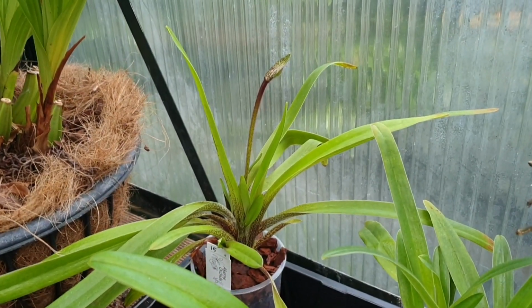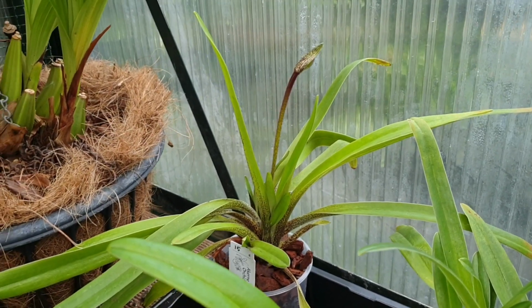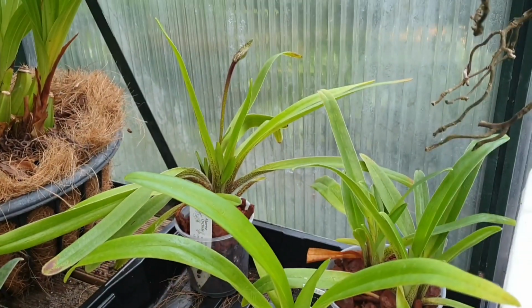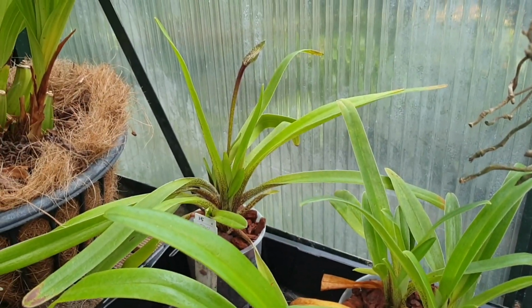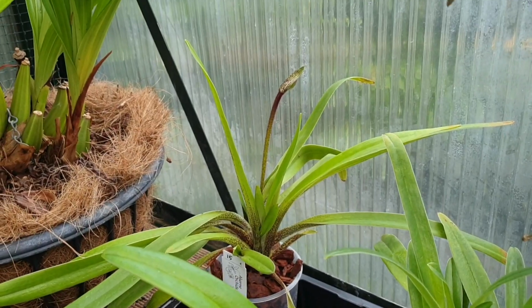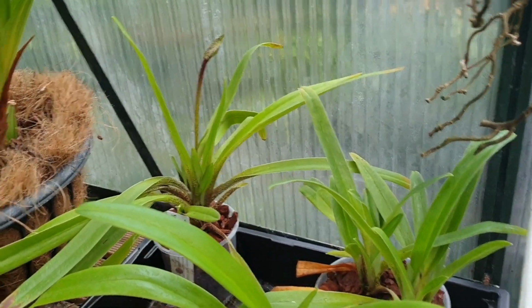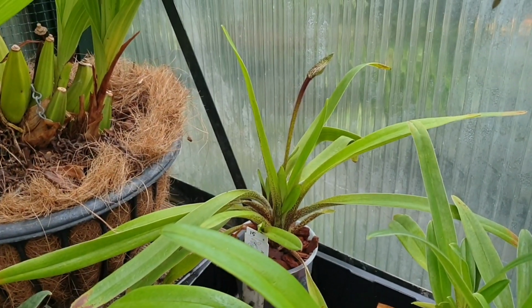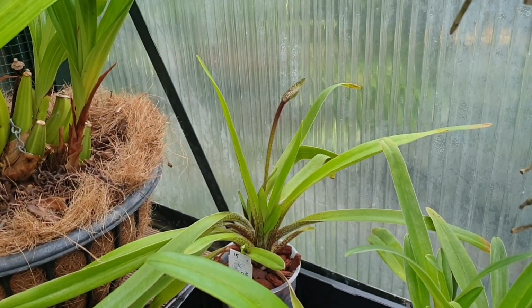Right, so I found the other one that's in bud. It's Paphiopedilum greytrixianum. So I've got two plants of greytrixianum. Not sure why I bought another one. I already had it, and bought another one. I think it was on sale or something. This one is a larger stature plant than the one that I already had, so it'll be interesting to see how the flower compares with the one that I've already got.